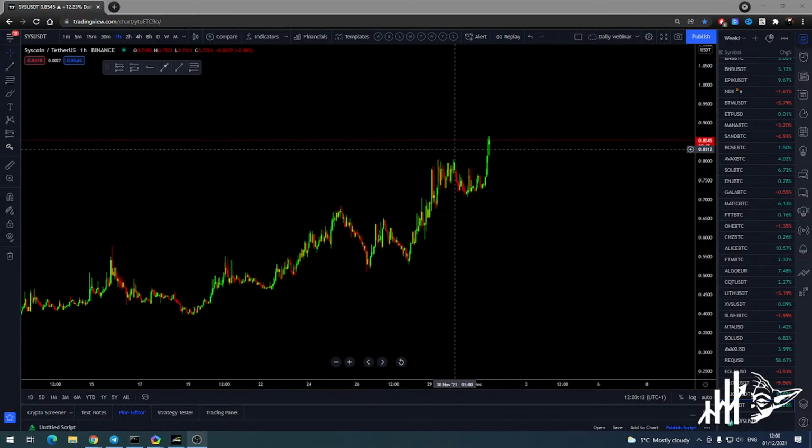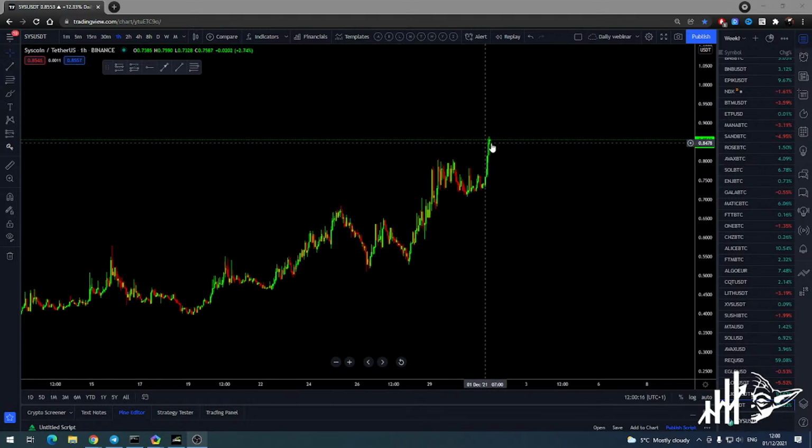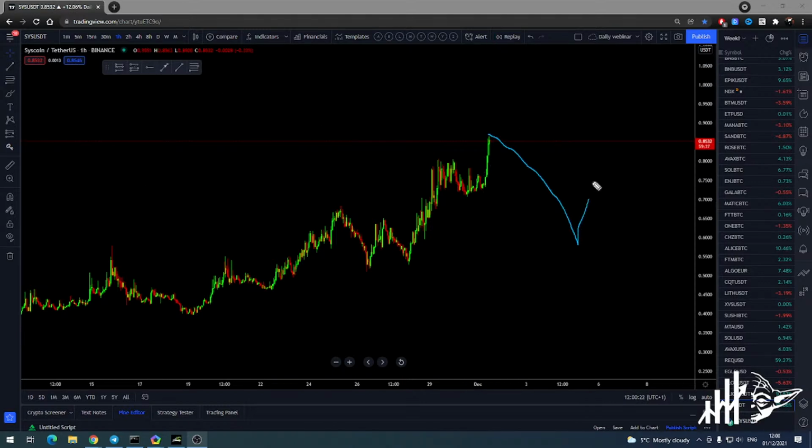But don't be afraid that this will go really high. I don't see that this can go like this. At any time soon this could go for the bigger correction. That's what I see. So you didn't miss much over there on these coins.